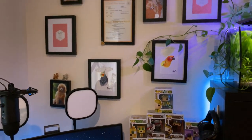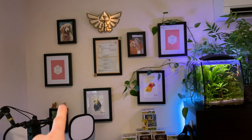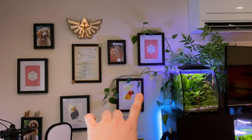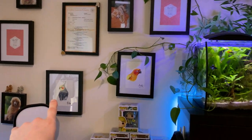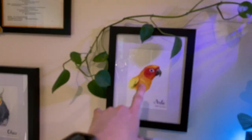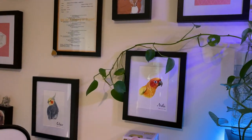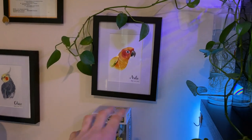And then up on the wall here, we have Scarlett and her birth certificate there, a Zelda clock. And then my mum has started painting me these little photos that are going to be on my wall, just little memorabilia and stuff for the background of my videos.